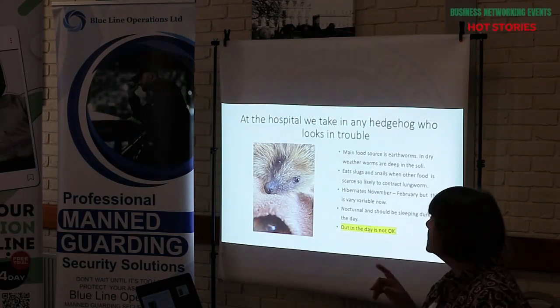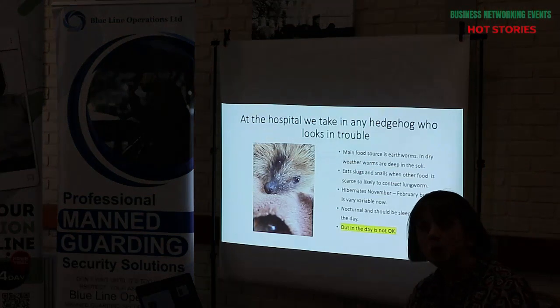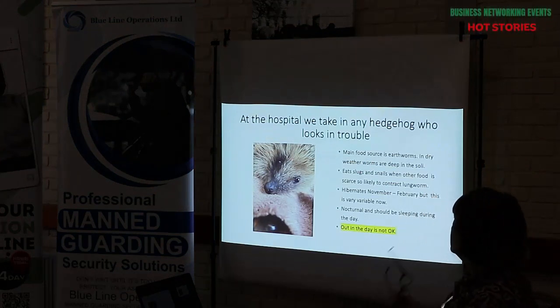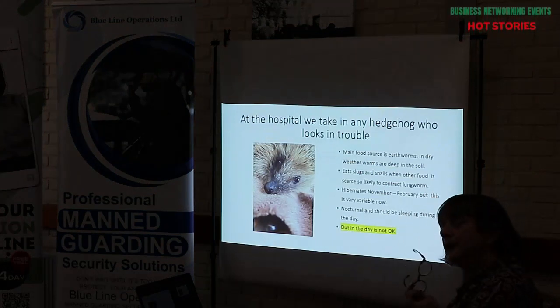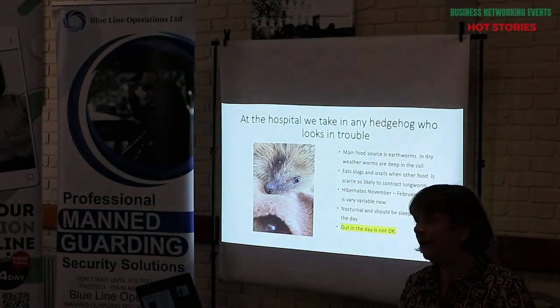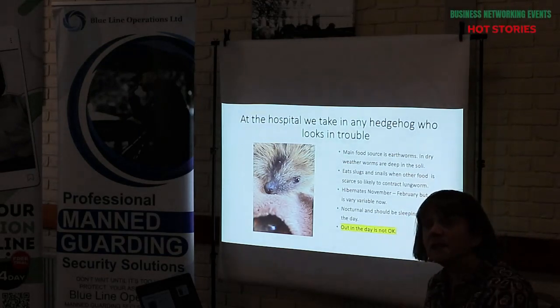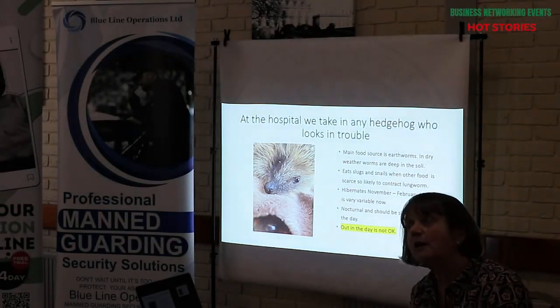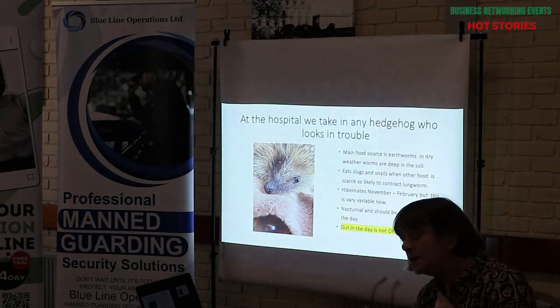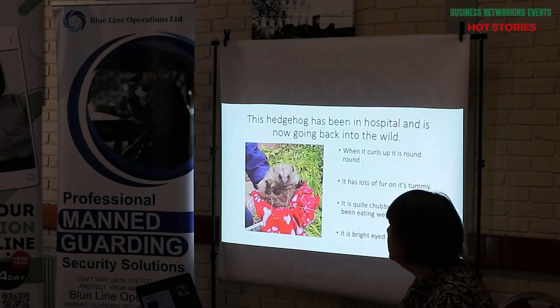So they're struggling for many, many reasons. But the single factor is what we are doing to the environment and causing the climate to wobble about a bit. They should be sleeping during the day. Now, this is the really important bit. If you switch off after the last thing I say now, hedgehogs should not be out in the day. Out in the day is not okay. They are very sick and they need to come to us. I'll cover that a little bit more in a minute.